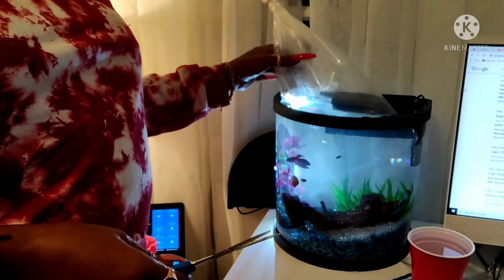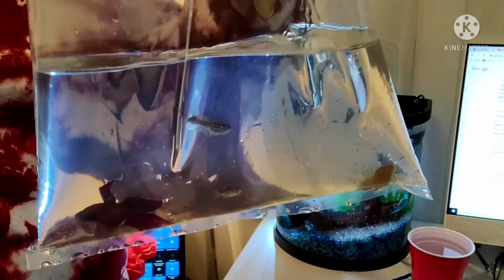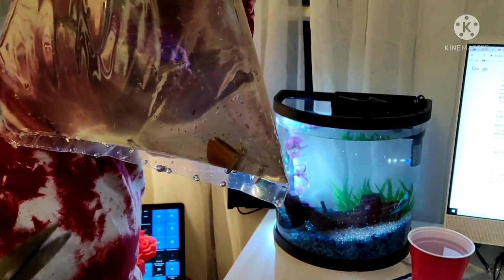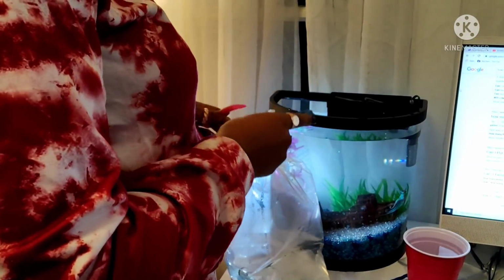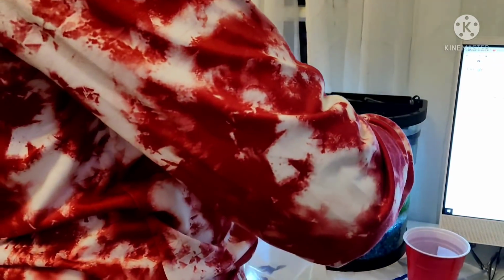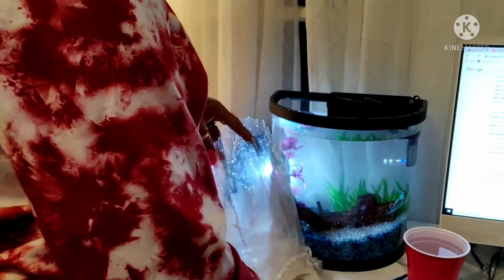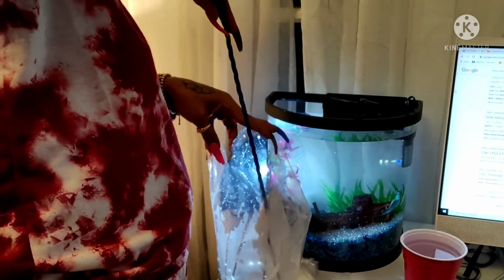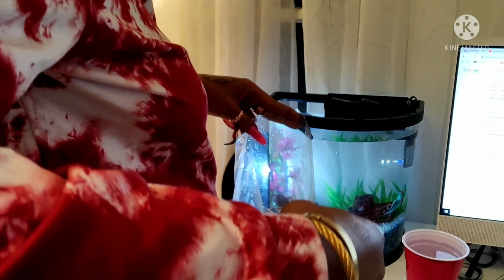Okay, so look. Upon taking the other ones back, I got 3 little teeny fish, 1 beta, just 1, and then a snail to keep the tank clean. I'm about to put them in here because they've been in here soaking, floating all this time. See, I'm a responsible fish mom. I'm very responsible. I do not want to kill any fish or harm any fish, period.